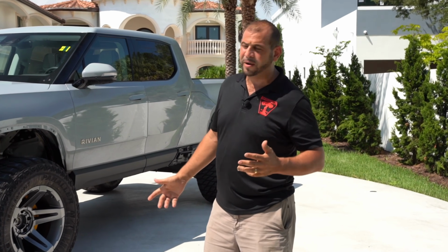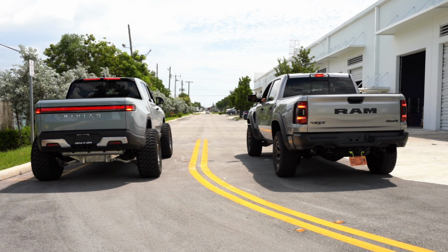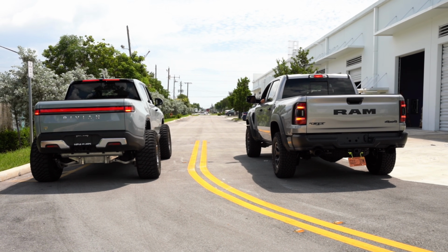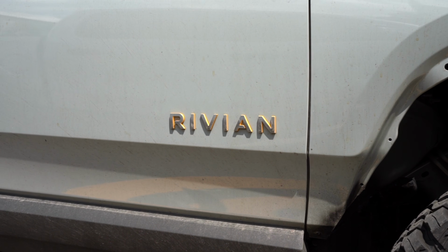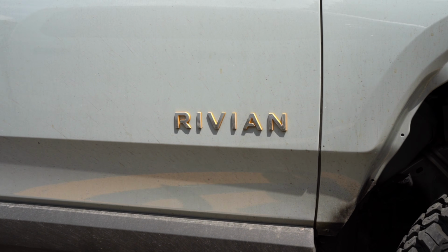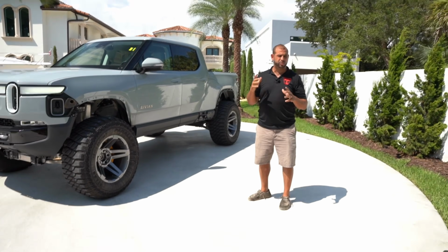So what I've done so far, we spent the last couple months developing our own lift kit for it. Lift kit for this thing is pretty complicated just because of how elaborate that suspension is. And for these, you have to move the entire subframe down. So we're getting the electric motor and the whole subframe a little further away from the body, but we're not doing a body lift. We're actually doing a full suspension lift.